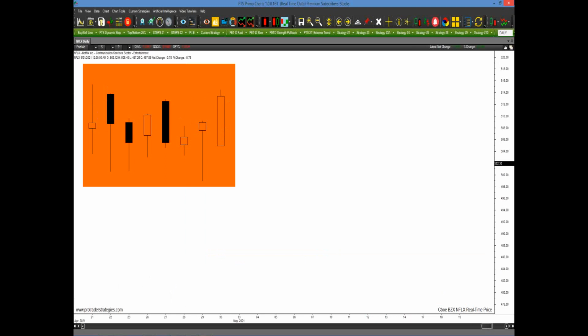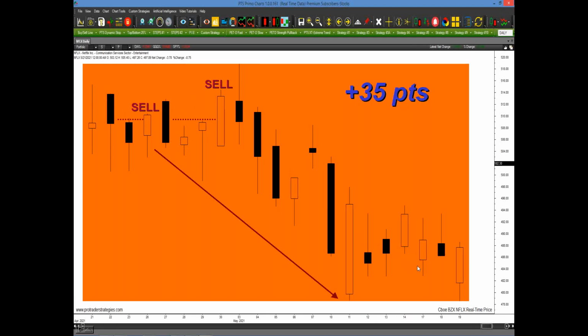All of my justification for overthinking was based on either someone or something else telling me what to do. Why not just base my decision off what the market's telling me it wants to do? All right? If we do that, we see that we have a sell signal right here, followed by another one. Now, even though nothing has happened in the past week, ultimately, Netflix fell 35 points. Once again, if you missed that, it gave you another chance here and here to go short.